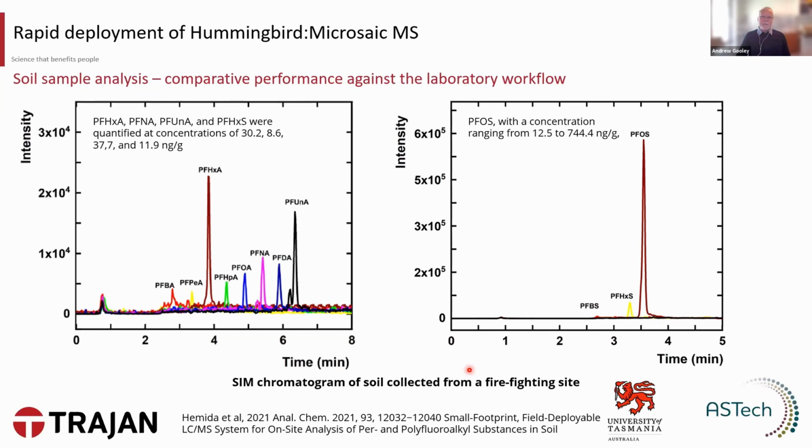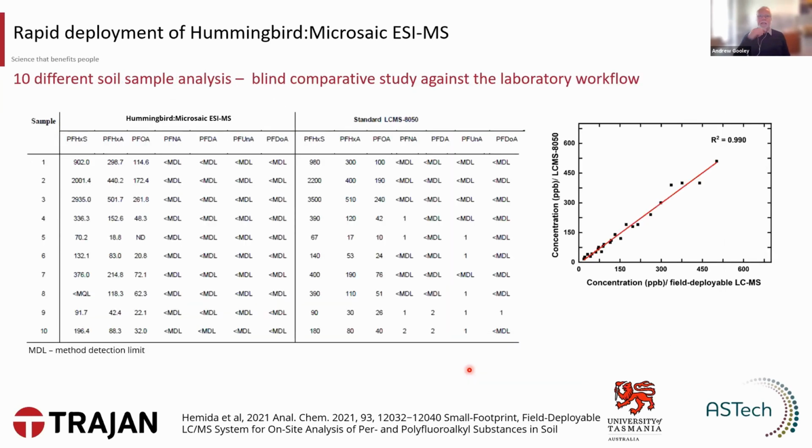To demonstrate how broad the opportunity was, he entered into a blind study on 10 different soil samples collected around Australia with a partner environmental laboratory. And all of this is, again, all of the data is published in the analytical chemistry publication.